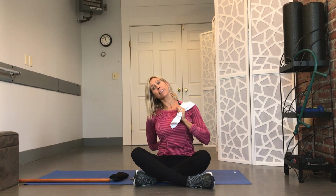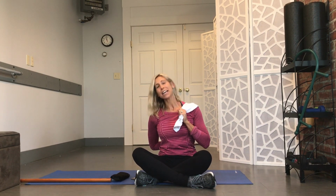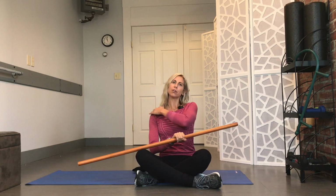So the key thing to remember about nerves is that they do not like to be stretched. They want to be flossed and glided, but not stretched, because that makes them pretty angry. So 10 to 15 repetitions or so. If that is not enough, a little bit more of an aggressive technique is to take a dowel or a broomstick, something with a round end. I'm going to show you on this right side because it'll be easier to see.